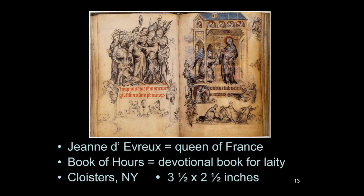What developed was a short version, a book that contained such things as prayers, responsive readings, psalms, so a devotional book. And since the lay people couldn't stop all these times during the day and night, they could say the prayers when they could. Often they'd take them to church, and while the service was going on, be reading the prayers for themselves. But they could take smaller amounts of time for their devotions. And these are known as the Book of Hours.